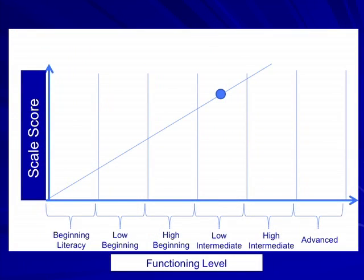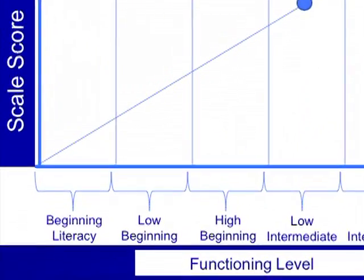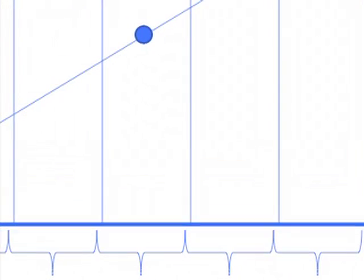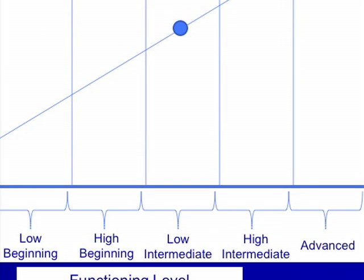Adult ESOL students are also pre-tested to determine initial EFL, of which there are 6. Students should be tested in each skill area, reading and listening, for which there is an approved assessment. This line represents assessment scale scores for ESOL. It is divided into 6 segments, each representing an ESOL EFL. If a student's lowest skill area score is on this point in the scale, the student should be placed in the low intermediate EFL.